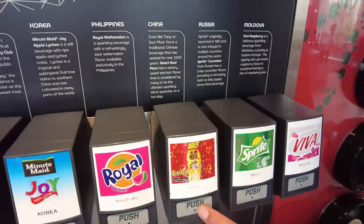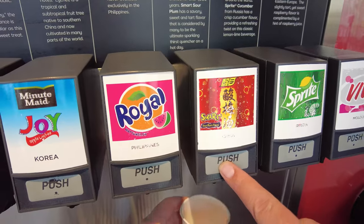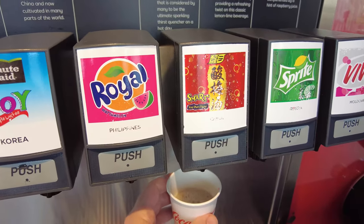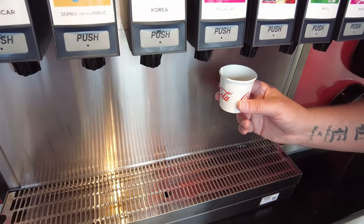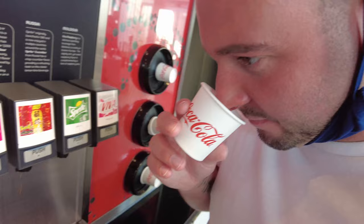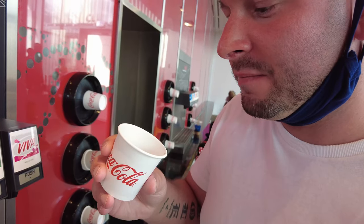Right. This is the new Beverly. This is from China, and apparently it's meant to taste like barbecue. Okay. What does it taste like? Looks like Coke. It smells like barbecue sauce. That smells like barbecue sauce. Yeah, it's a bit barbecue.